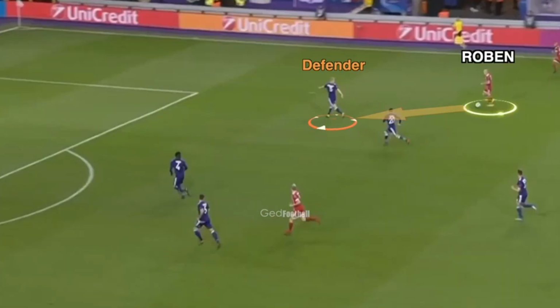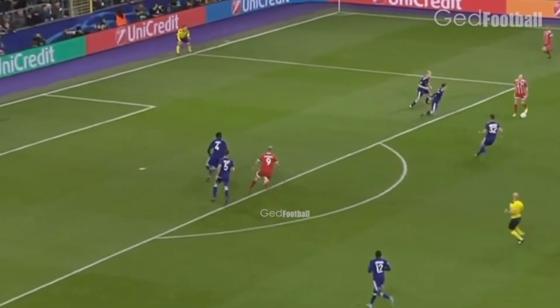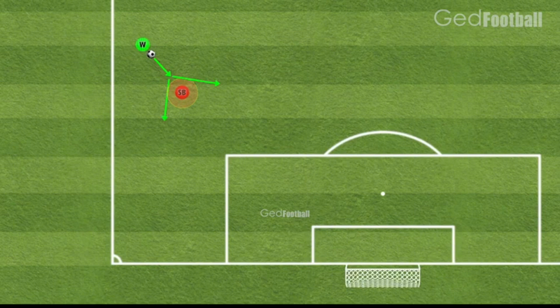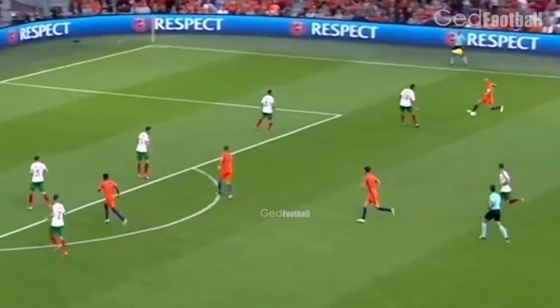Another small detail the best wingers will do with their first touch is take their first touch right at defenders, and here's why. As you can see in this graphic, when you take your first touch at the defender, you have 2 options, and it makes it harder for the defender to force you one way. Just look at Robin right here.